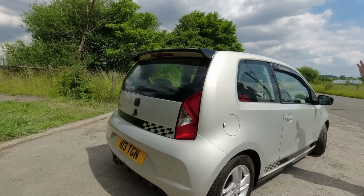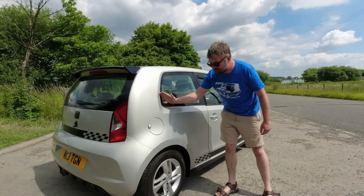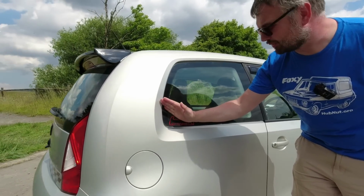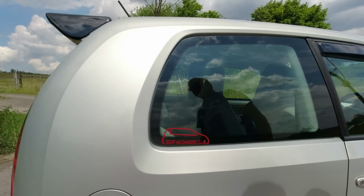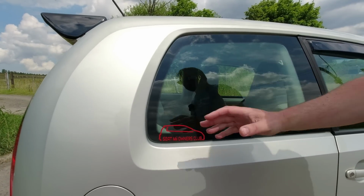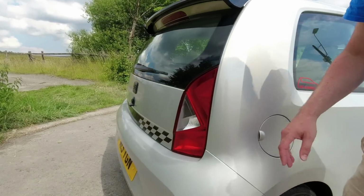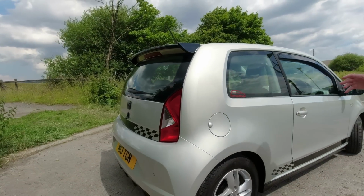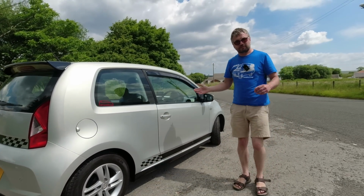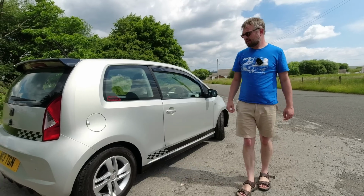Hold there, camera lady, because one key styling difference: the Volkswagen has a bit of an angle there on the bodywork. The Seat and Skoda, it's a flat line, and grills and rear lights are about the only difference between the three cars. They each have their own rear lights. All three cars, the Skoda Citigo, Seat Mii and the Volkswagen Up, built in Bratislava in Slovakia.